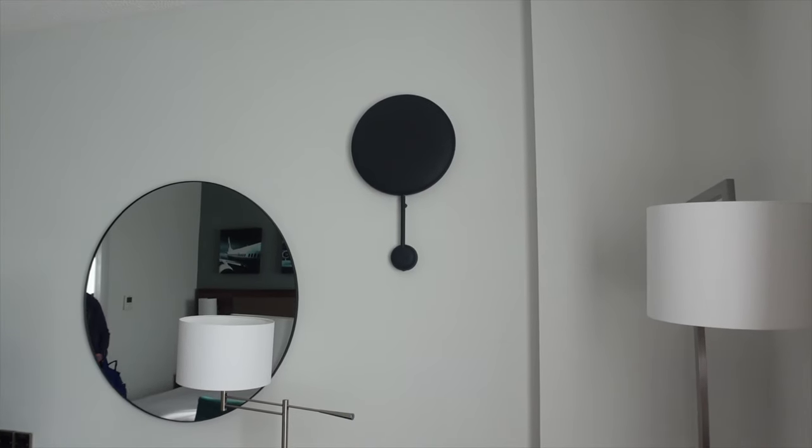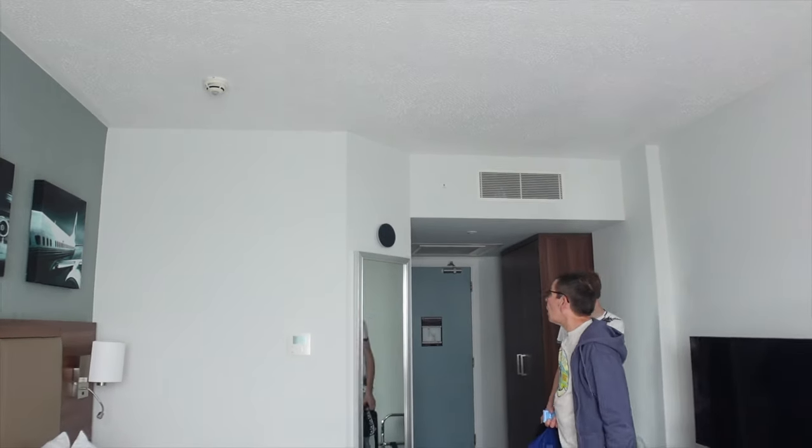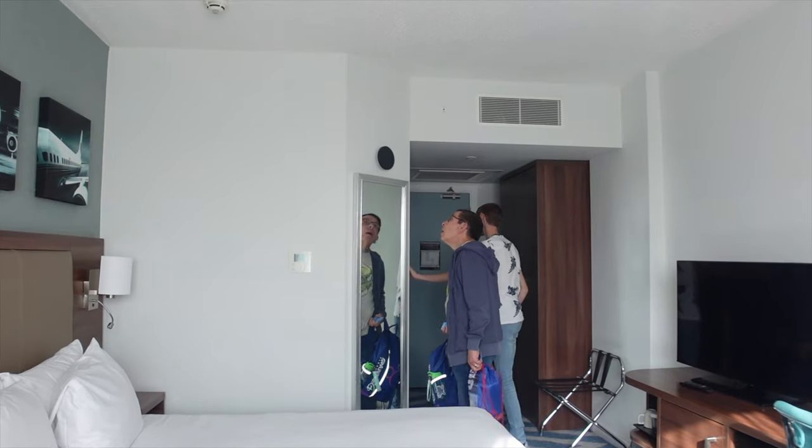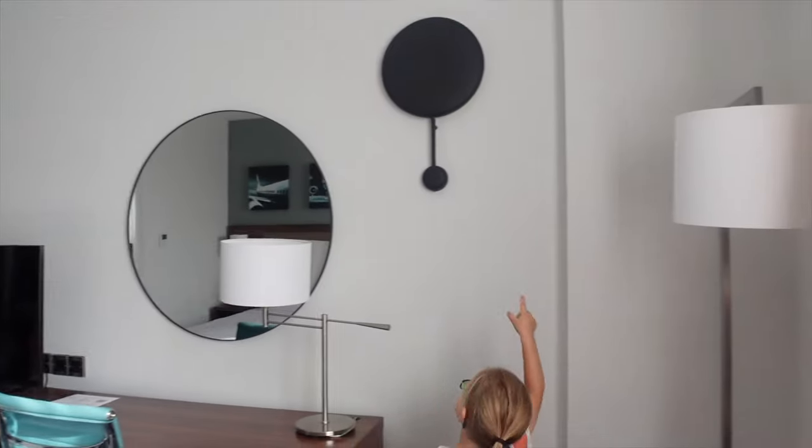Looks like a frying pan on the wall. Yeah. Maybe. No. There's one over there as well, above the mirror. That's a light. Oh, is it a light? I think so. Well, I'll leave the boys to have a little bit of a play.